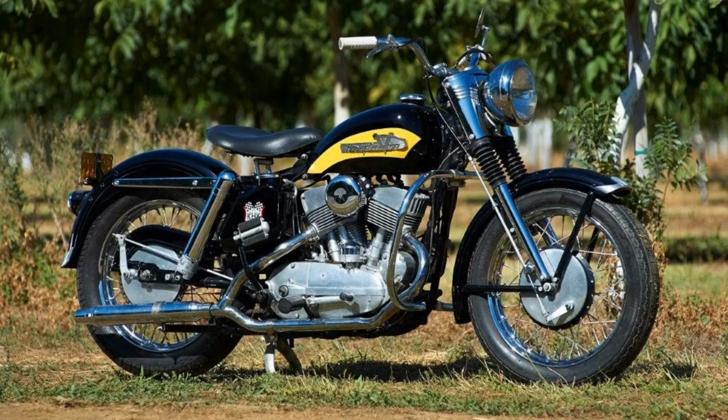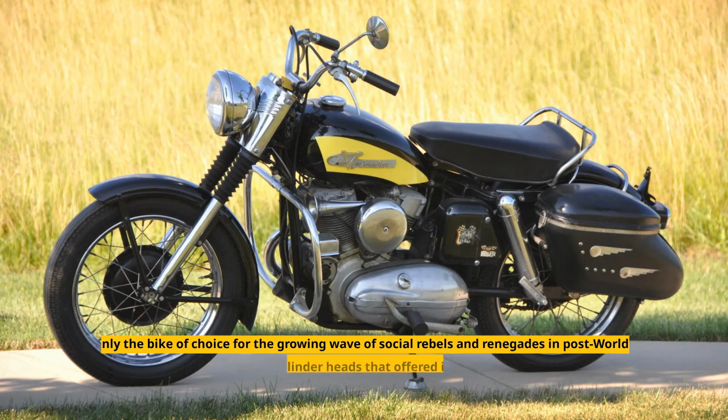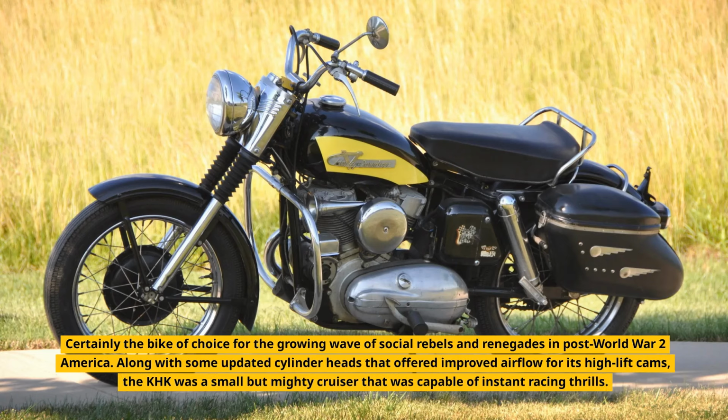Taking note of this, Harley-Davidson responded with their own compact sportster, the KHK. This factory-built hot rod cruiser borrowed similar design elements from its British competitors in an effort to produce a similar model that had strong racing qualities that were fit for city streets. Certainly the bike of choice for the growing wave of social rebels and renegades in post-World War II America, along with some updated cylinder heads that offered improved airflow for its high-lift cams.